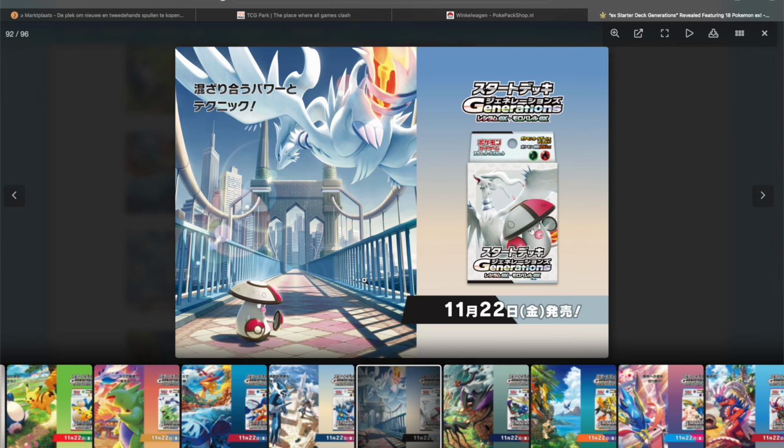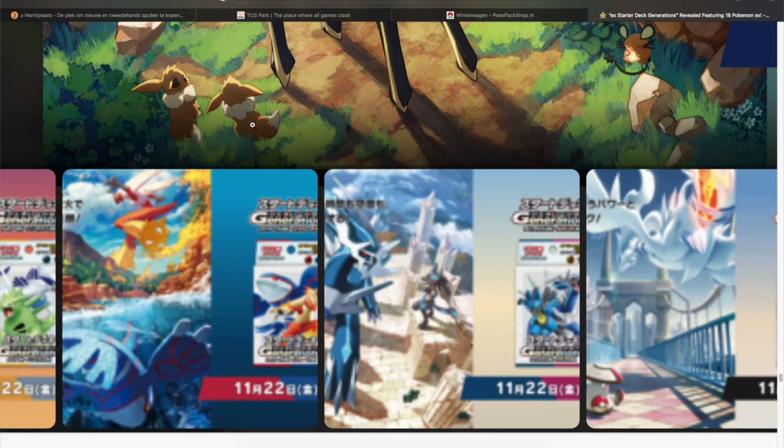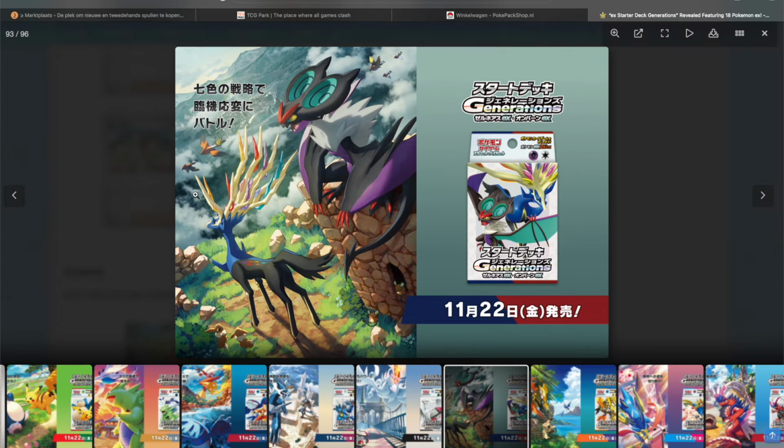Love this, love this. Then we have the 6th generation with Noivern and Xerneas. Really cool art. Don't exactly know where we are. Oh, this is Lumiose City right here. It's hard to tell, but if you zoom in, you can see Lumiose City right over there. That is kind of nice. Also a couple of Pokemon. We see a couple of Eevee, the Dene right over here. We see some Fletchling, Fletchinders, even a Talonflame right now.